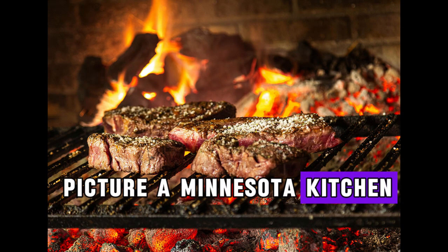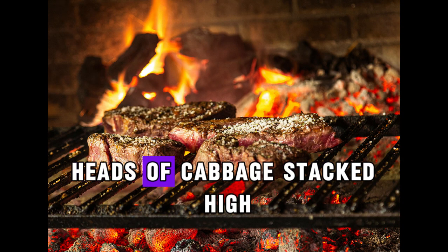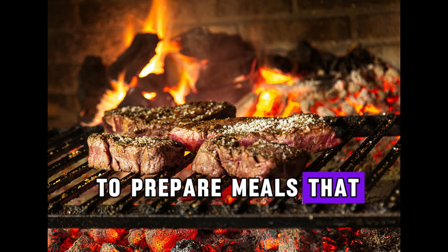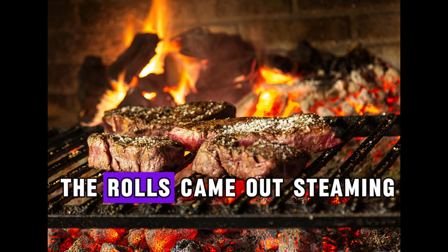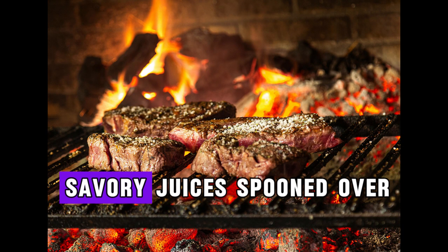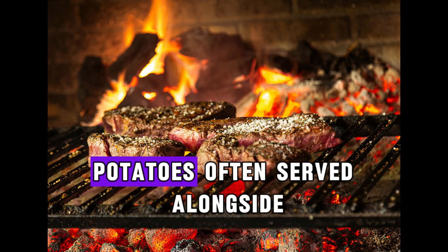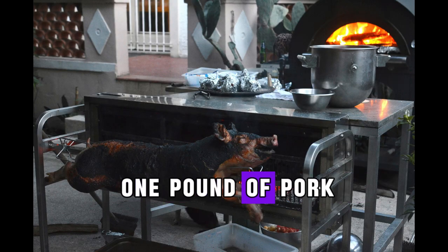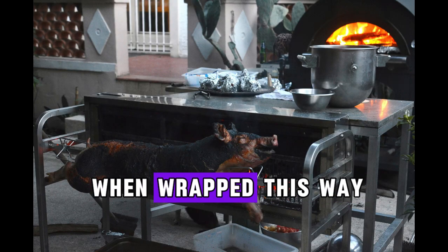Picture a Minnesota kitchen in harvest season. Heads of cabbage stacked high, families working together to prepare meals that would last through winter. The rolls came out steaming, savory juices spooned over the top, potatoes often served alongside. It wasn't fancy, but it was filling and frugal. One pound of pork could feed a crowd when wrapped this way.